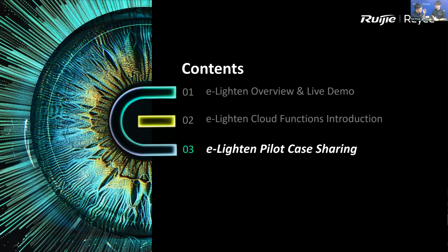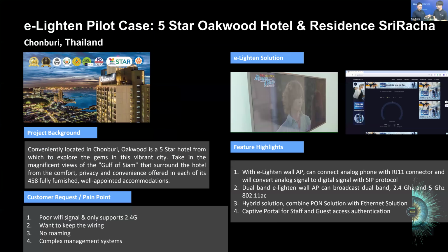5-star hotel. Yes. I guess maybe this is the first 5-star project where e-Lighten has been applied around the world. Yes, but I believe we will have more and more. Yeah, 5-star. I'm also sure, because it's so good. Yes. And this hotel has more than 500 rooms, and they were facing some serious network issues. I think you may be very familiar with the name, the Oakwood Hotel and Residence. Yeah, I know it's a global chain hotel around the world. Yes, it has some hotels in China also. Okay, maybe I will have a try after this webinar.